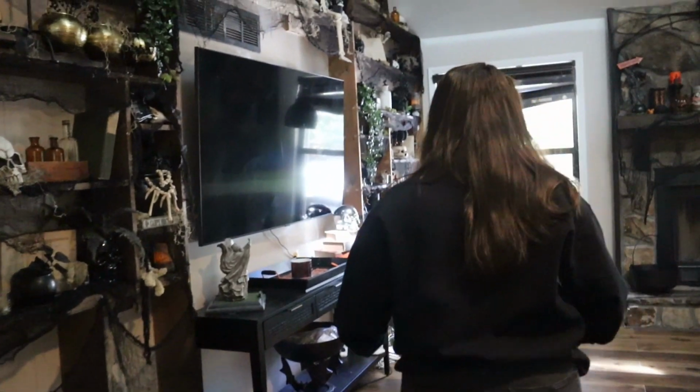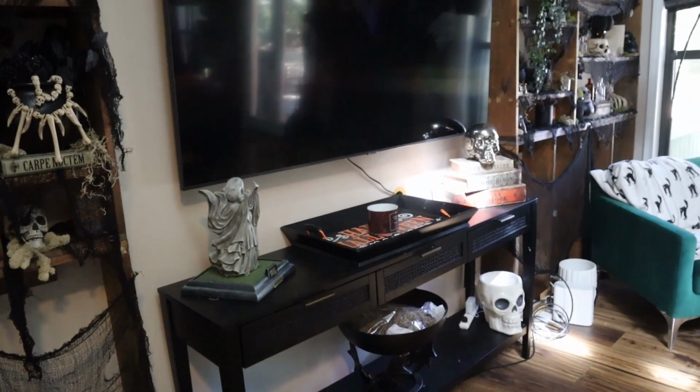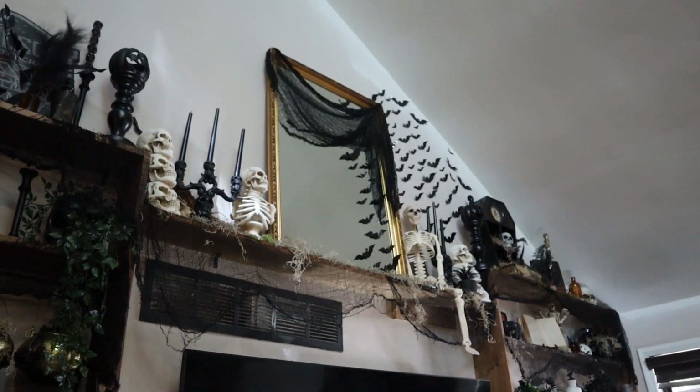Okay, first off, when you walk in to the front door, you have this gorgeous living room display. I did an entirely haunted apothecary theme this year. That was kind of like my inspiration. So there's a lot of stuff that I got thrifting. I got last year for 75% off at the Spirit Halloween sale.